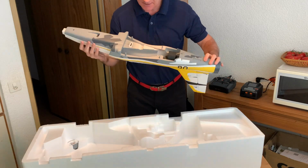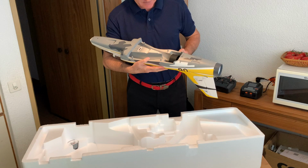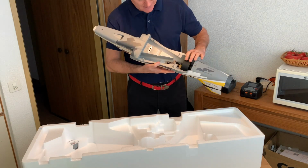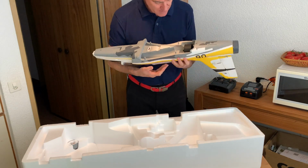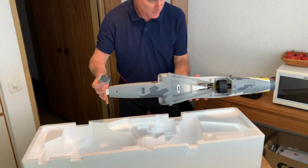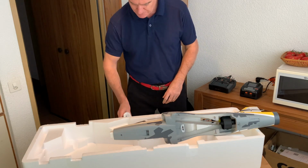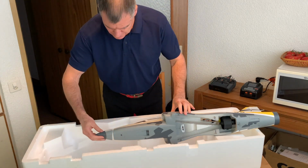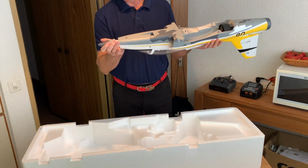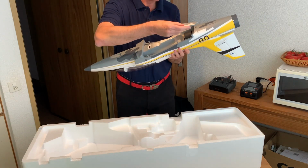Wow, very nice. And look at this small fan, 11-blade fan, which makes this jet an EDF jet, electric ducted fan. Very nice, with 11 little blades. Here comes the magnetic cone. Let's put the magnetic cone. Here we have a few screws. And that's it. Now we have the cone, which is magnetic. And we have the fins, which are also magnetic.